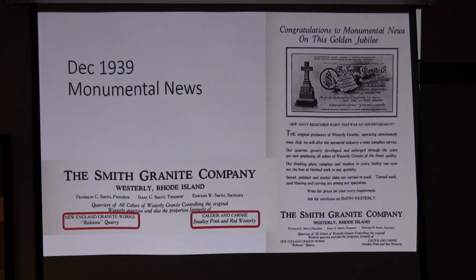Finally, stepping forward in time to 1939, this full-page ad by the Smith Granite Company specifically notes at the bottom of the page, quote, "Quarriers of all colors of Westerly granite controlling the original Westerly quarries and also the properties formerly of New England Granite Works, Redstone Quarry, and Calder and Kearney, Smalley, Pink, and Red Westerly." So Calder and Kearney was still a valuable brand name almost 50 years after they originally purchased the quarry.